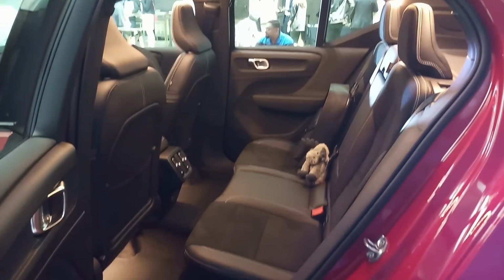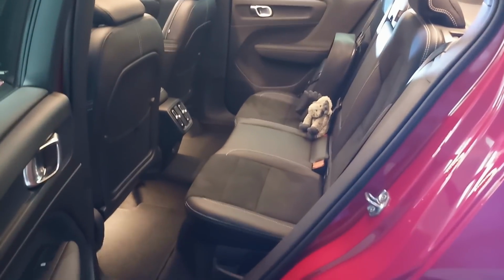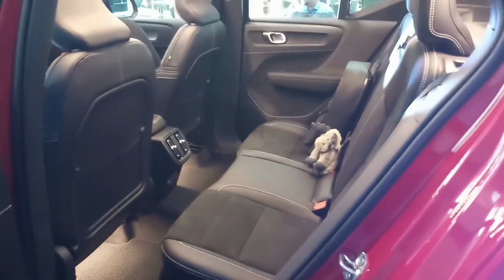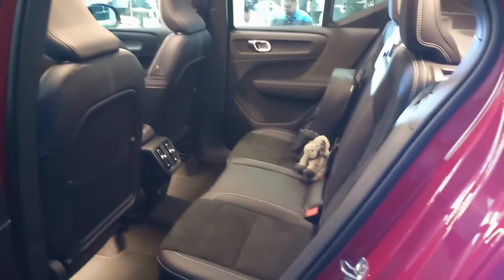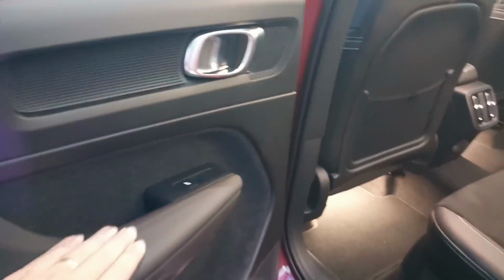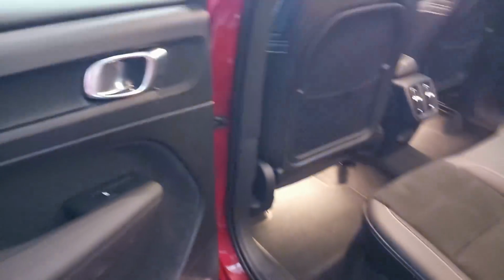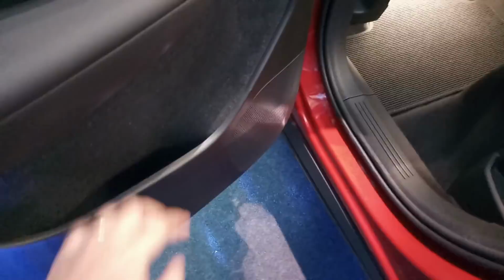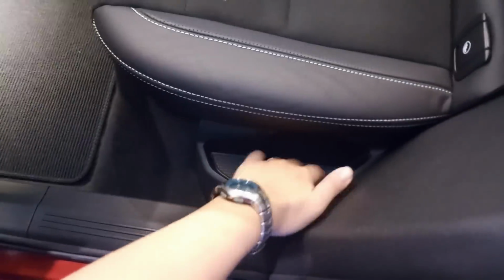So here's the rear passenger compartment. Very simple, no major frills, but it looks of quality. The materials here are very good quality. Here is a rather small bin because there's a speaker here, but here there are more compartments to store away your things. The upholstery is semi-leather, so you get leather here and this Alcantara here.